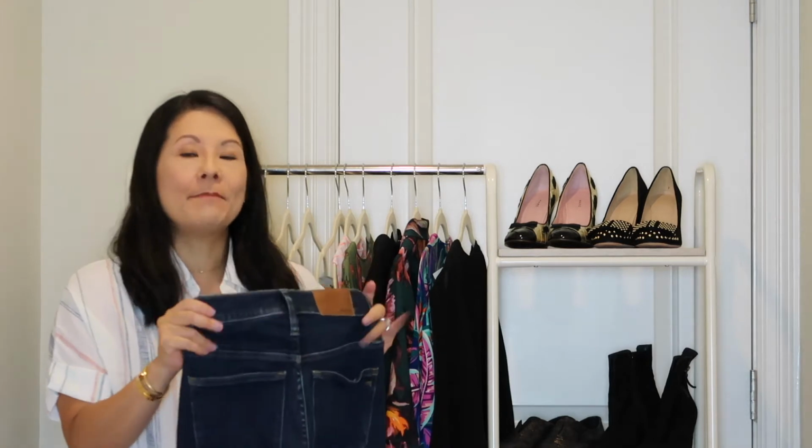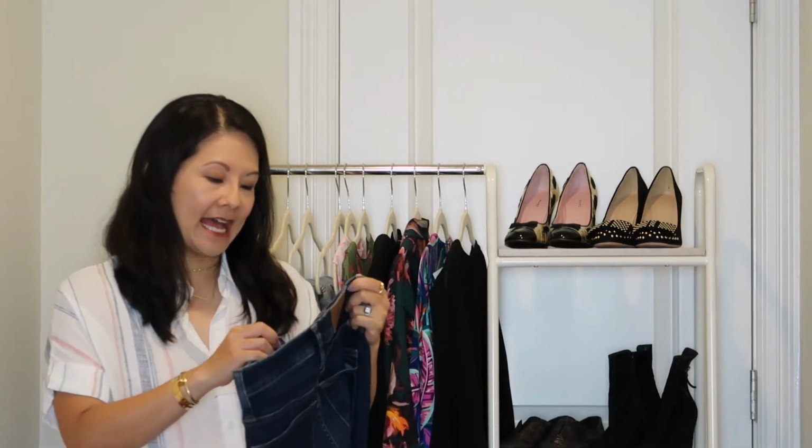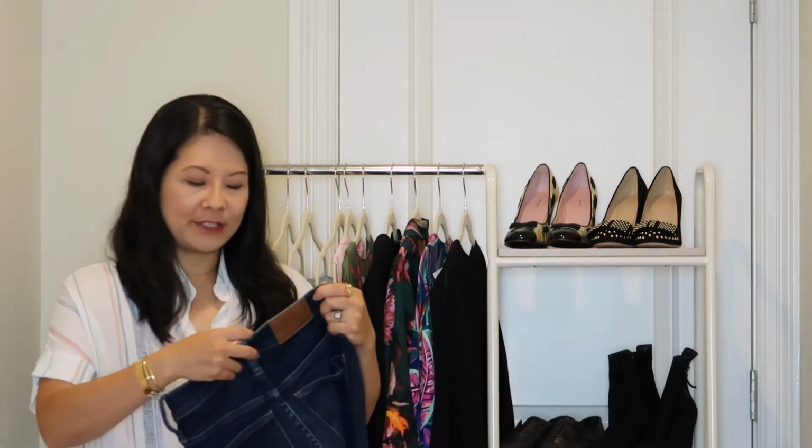Very simple. And these are easy to store and just fold up. They're super easy to ship as well. So I think jeans really is where it's at if you want to just kind of get started into reselling. At least that's kind of where I started off a little bit too.